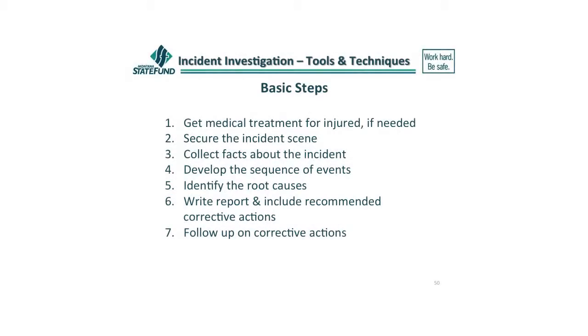Secure the incident scene, because a lot of stuff is going to happen where people are walking through and things like that. We had an employee call in and say, hey, I just fell from a ladder at a remote location. He said, I'm not feeling good, I'm just going to go home. They said, go home. They went out to the scene that day. It had snowed the night before. You could see where the guy's tire tracks came up. You could see where he got out of the truck.